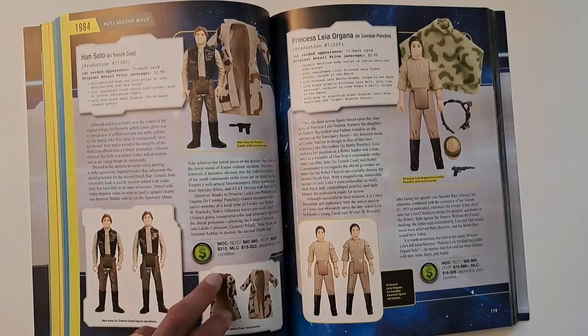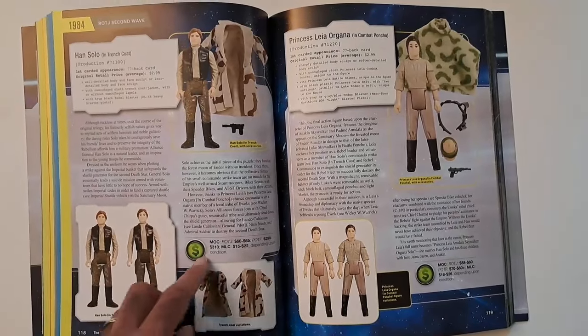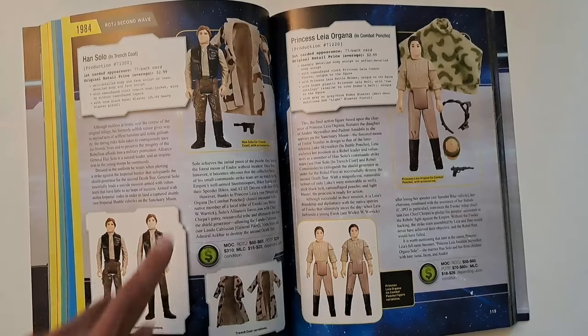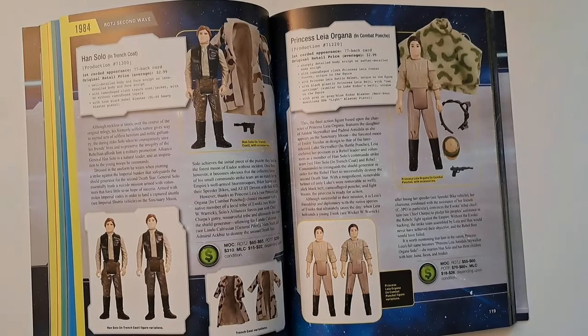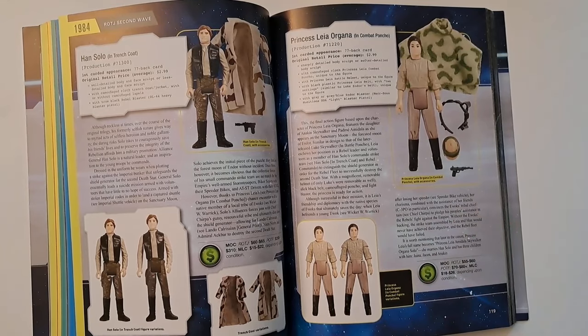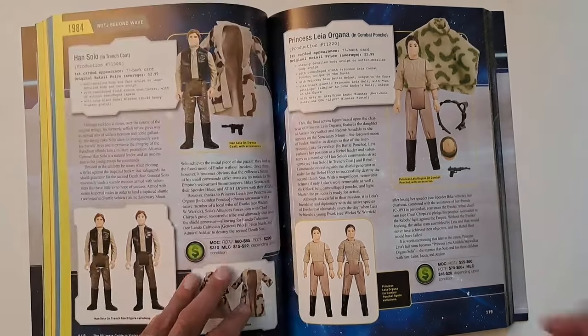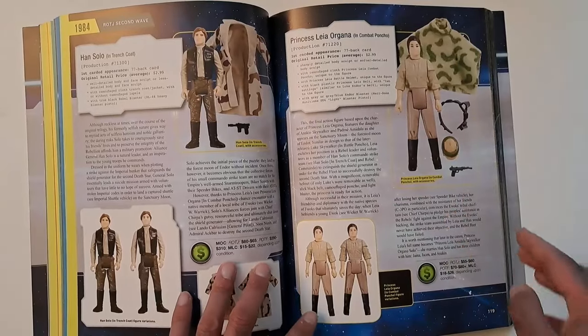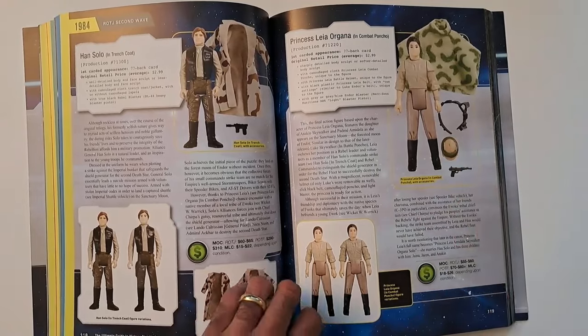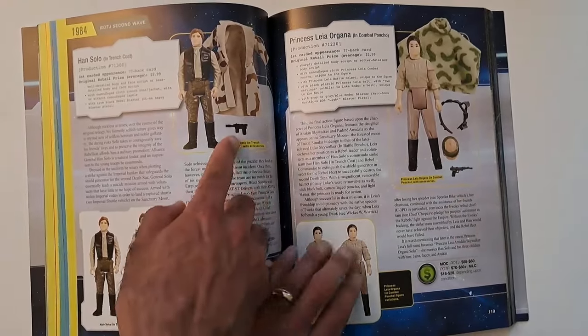Han Solo in trench coat. Yeah, so you could put this big thing on him. You could walk around camouflaged in Endor Forest. Here's Princess Leia Organa in combat poncho. Lots of intricate stuff here. There's the helmet. There's this belt. There's this gun. At least they come with guns. This is the classic old gun.